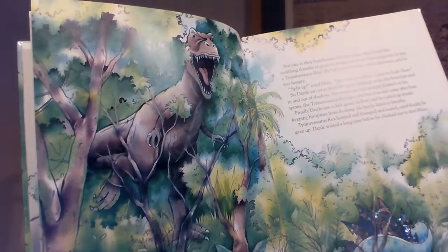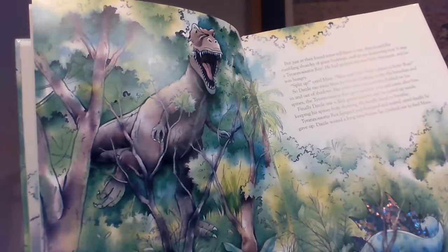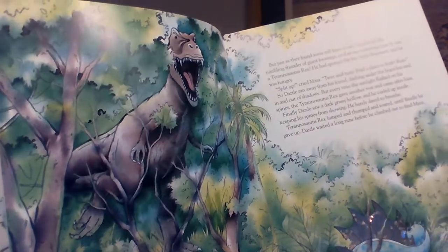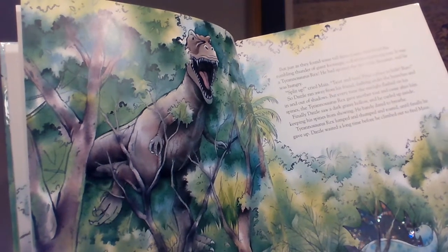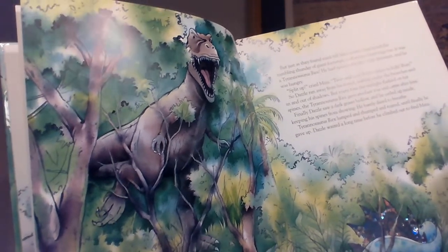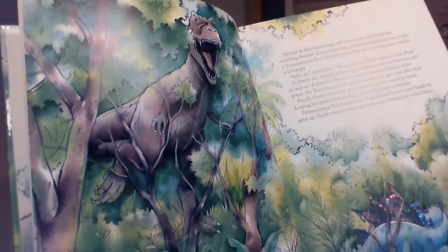But just as they found some tall ferns to eat, they heard the rumbling thunder of giant footsteps and an ear-shattering roar. It was a Tyrannosaurus Rex. He had spotted the two little dinosaurs and he was hungry. "Split up," said Maya. "Twist and turn. Find a place to hide."